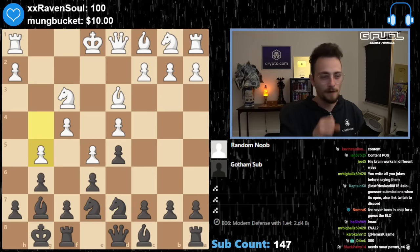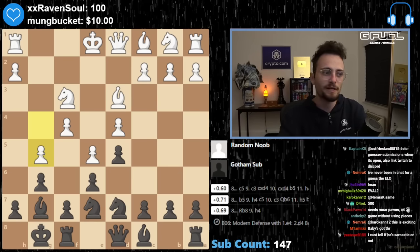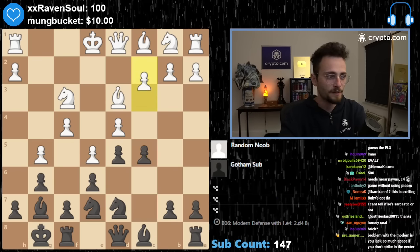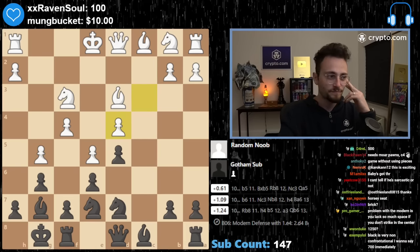Okay. G5. Okay, so G5's not a good move. But it's very annoying. It's not a good move because the play is like halted. But black now has a very clear plan of action over here with C5. And so black should continue to build on that queenside pressure. Of course, when you take immediately, you no longer have any pressure. So now white is just doing very well.